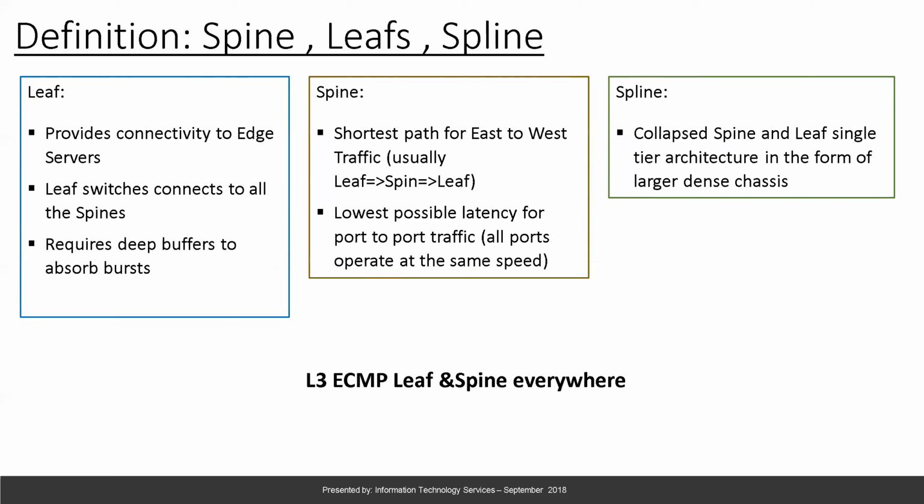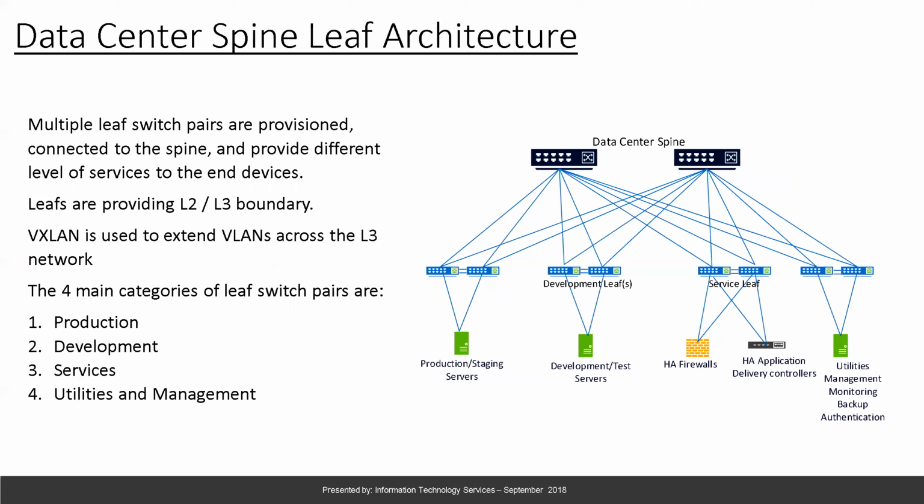Plus, this spline is not scalable in my view. With a spine and leaf, if you need more ports within the spine, you can easily create another set of spines. If you need more leaves, you can kick in a bunch more leaves, which is very cost efficient as well when we are dealing with a large scale deployment in the campus.